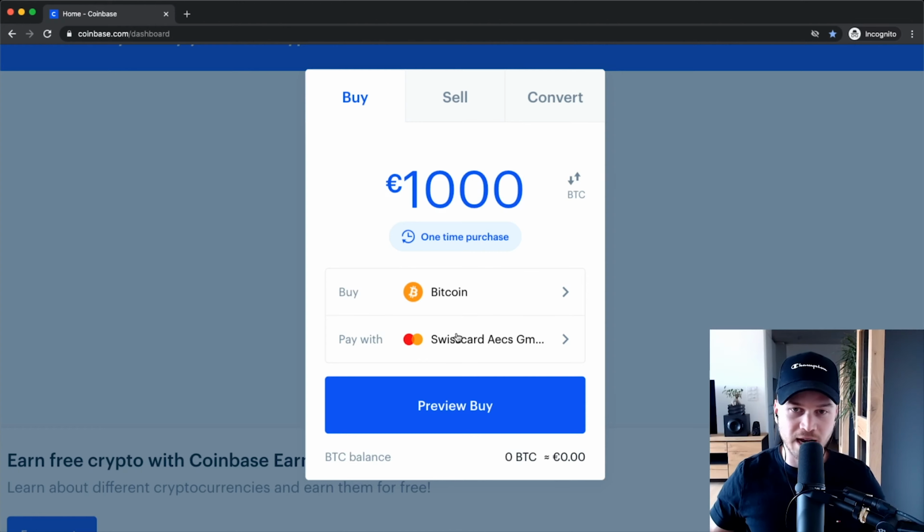But personally, I wouldn't want to buy with my credit card because, as you've seen before with the fees, it's a lot more expensive. It's like a 4% Coinbase fee that you have to pay, and also the 0.5% spread, as we've talked about. So it would be a 4.5% fee, which would be like $45 that will just be gone from your $1,000 that you have to pay. But nevertheless, if you want to use a credit card, what you have to do here is click on Preview Buy.